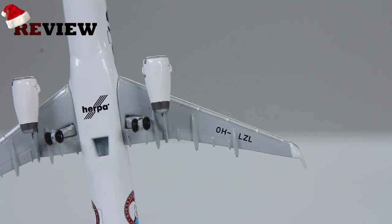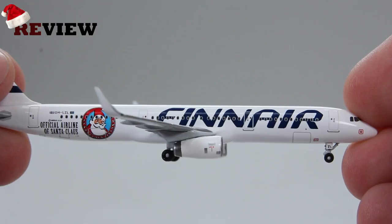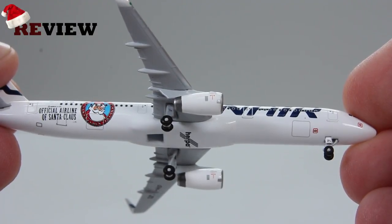In this case it's perfectly fine, as I mentioned, this aircraft does come with a stand. Then a thing that I am normally never showing, but in this case it is really worth mentioning, the horizontal stabilizer here in the back, also markings on them, which is very unusual for Herpa Wings, but a really nice addition. And then of course, last but not least, we do have the doors to the cargo compartments.